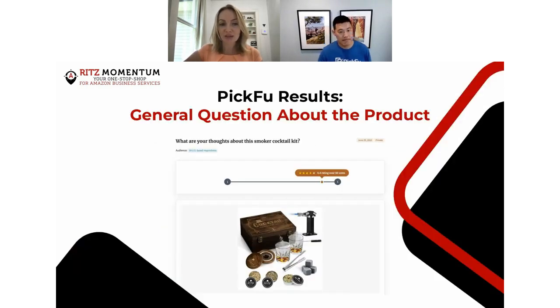And at the end, what do we want to know about the product? We're asking the audience after we develop the product. You can actually ask the audience before you start developing the product. We decided to ask at the end what people actually think about this cocktail smoker kit. And we got a pretty good rating, 4.4, which means people liked it.